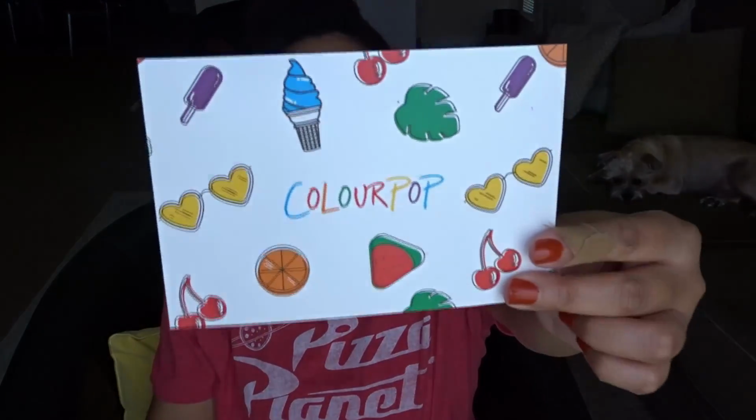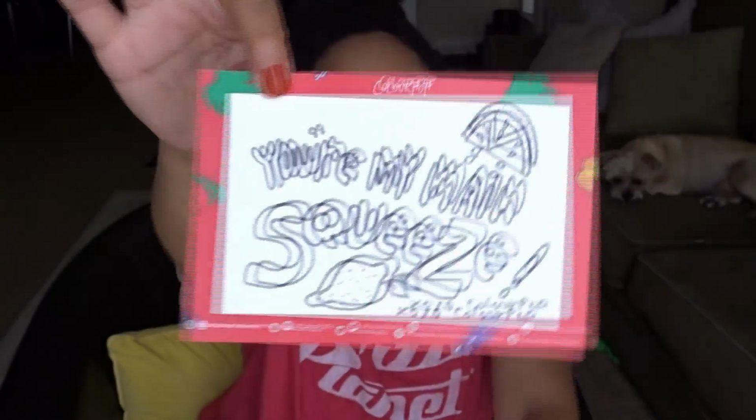There's a lot of newspaper particles. I ordered 6 things and I paid $30, I think. I'm pretty sure I paid $30 for 6 things, which, I mean, that's freaking awesome. So here's a little card they sent. It's so cute. It says, you're my main squeeze. That's so cute. I haven't ordered Colourpop in a long time.